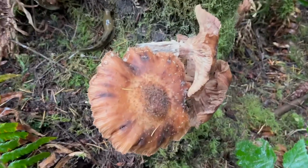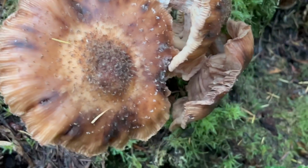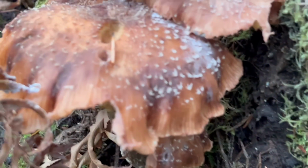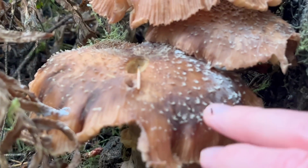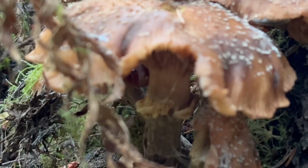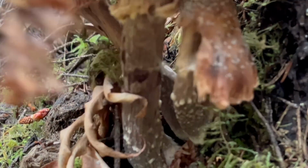So check this out, tucked away just off the trail here, growing from well decomposed wood, we've got a mushroom that I've been seeing a lot of this season. This is the honey mushroom in the Armillaria genus. We talked about this at length in last week's video, so I won't go into a lot of details here, but we notice it's got this shaggy, fibril covered cap, pronounced annulus or ring.